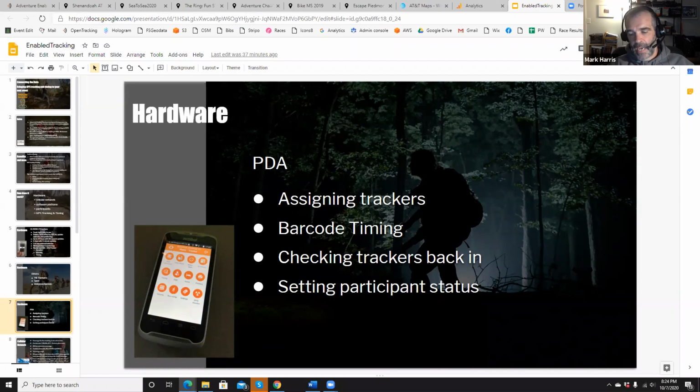And then as soon as they have Wi-Fi, whoop, everything, or even if they have a SIM card in the device, that all gets uploaded. So there's a couple of different things that we can do with our PDAs as far as timing and stuff like that. And then we also use it as an interface for managing a course. If people DNF, move to a different course, those types of things, we can manage all our participants from the PDA as well.